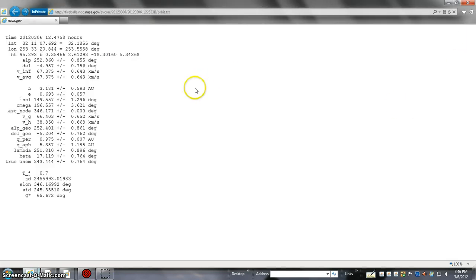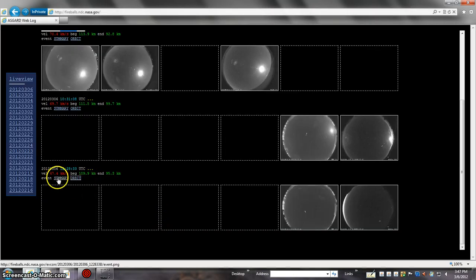Since I pulled up the data, there you go, 0.593 AU. So, still a pretty good distance out, but we have some fast-moving objects that are farther out. And even that was 67.4 kilometers a second. So all this stuff is moving, but this stuff up here was way farther out than this stuff. It was like three times the distance out as this. But still a lot of action at nighttime to watch.